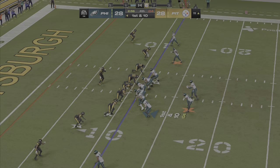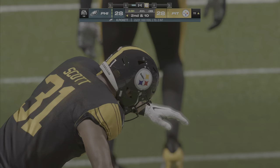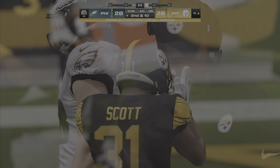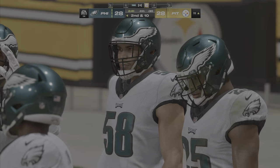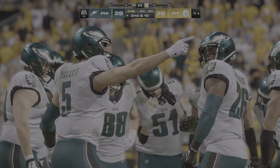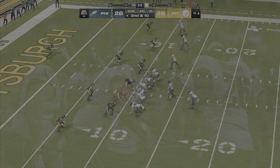He delivers another to Goddard, complete. So he stopped for no gain, and that'll make it second down. As a defense, you're more balanced when you're in zone coverage because you're able to keep your eyes on the quarterback and see the play develop in front of you. They're able to keep the quick pass in front of them and stop it right at the line of scrimmage. Once more from the 11, second and 10.